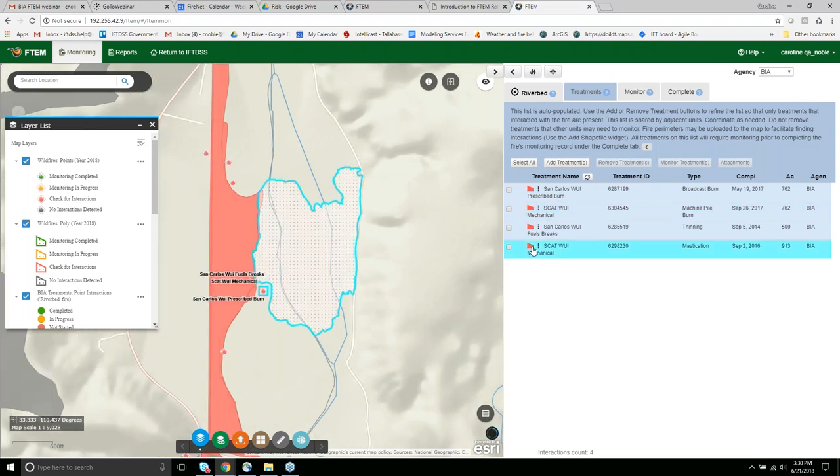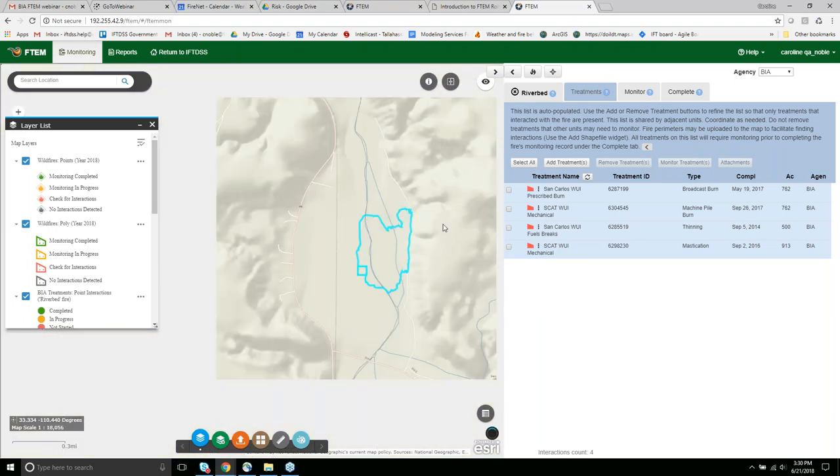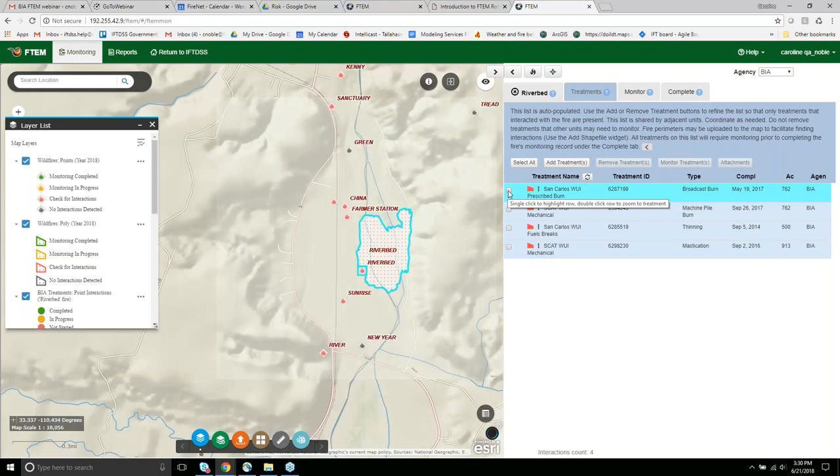And you can click these on one at a time from your treatment list to see exactly where they are on the map in terms of what red on the map is demonstrating what. So in this case, I'll turn on this San Carlos Wooly prescribed burn.